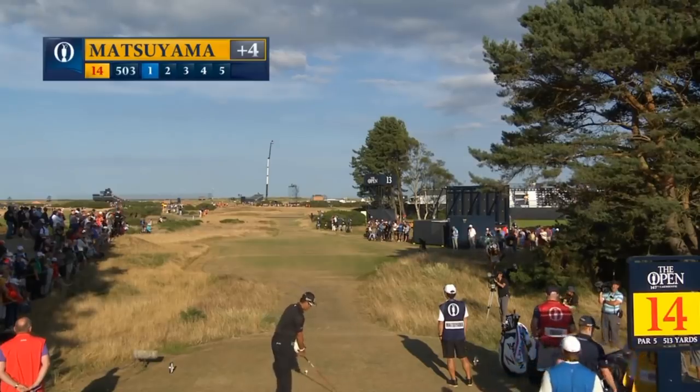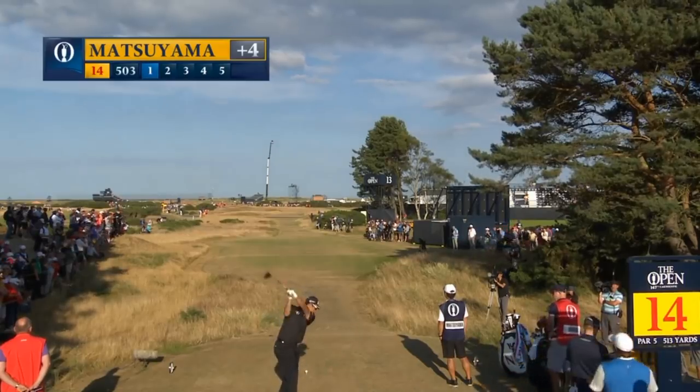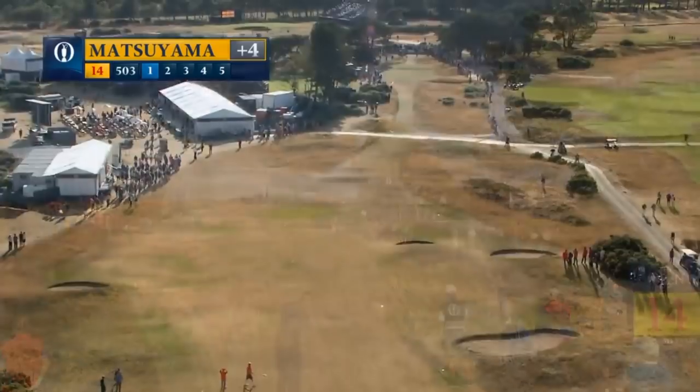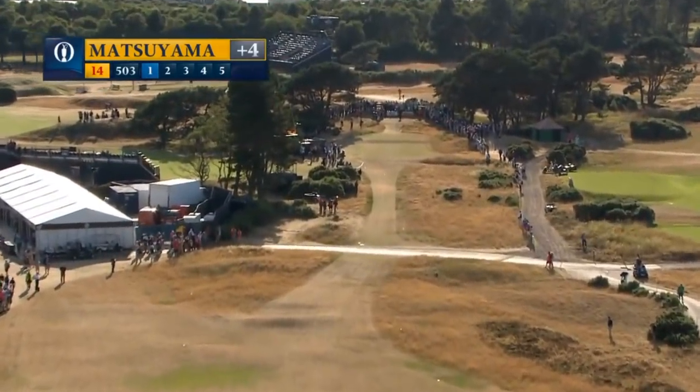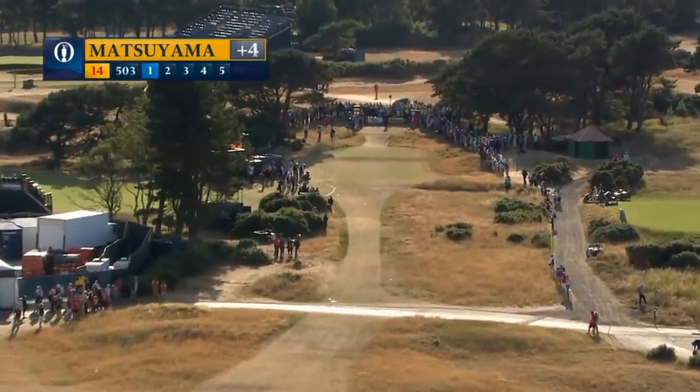Jamie Donaldson hit that wonderful shot on the 17th green there, and they would have lobbed it on the green to win that championship. They really do need to do something about this. I mean, they've got to chase people up a bit. It's ridiculous.